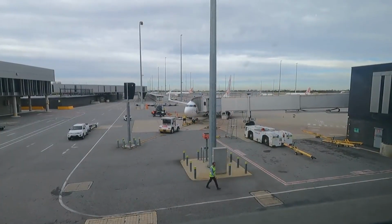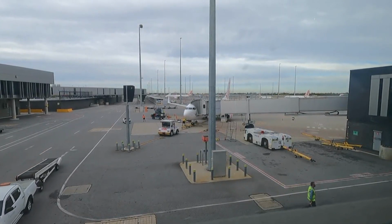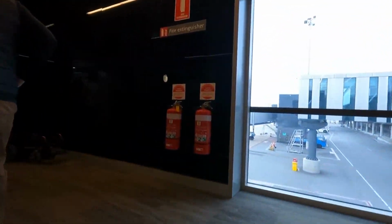Our aircraft today is VH-YVA, a 9.8-year-old Boeing 737-800 delivered new to Virgin Australia in 2011. It's named after Yurong Beach in Queensland. The aircraft was returned to Virgin Australia in November of 2020 after a short stint with Tiger Air, the former low-cost subsidiary to Virgin Australia.